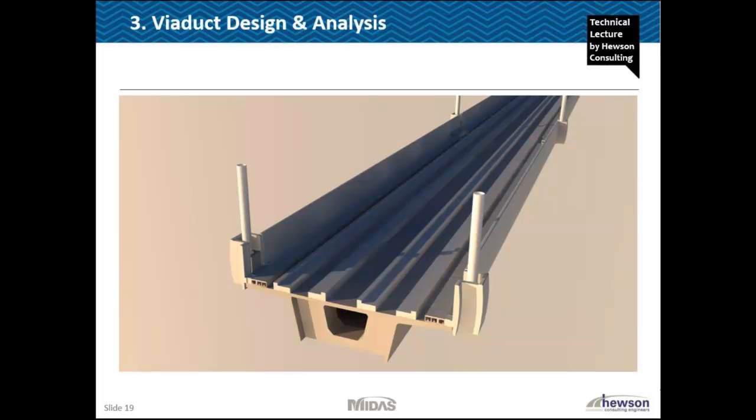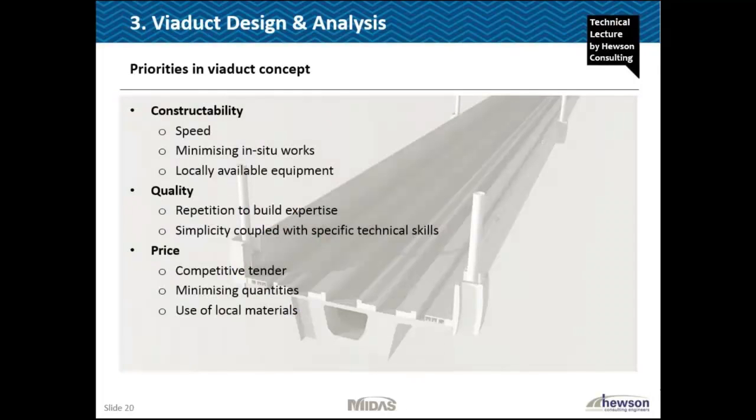So that's the kind of overall design criteria for the whole structure. I'm just going to talk a little bit about how we designed and analyzed the viaducts, and then do the same thing for the stations. In terms of the viaducts, the priorities when we're developing the concept, what structural arrangement and what construction method, we think about constructability. We're building a long length of viaduct, and so we want to be able to build spans quickly.